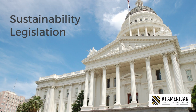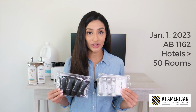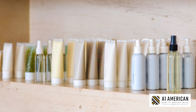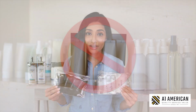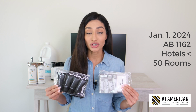Sustainability legislation has also impacted properties to reduce their plastic waste. For example, starting January 1st, 2023, California Assembly Bill 1162 prohibits hotels with more than 50 rooms from providing guests with small single-use plastic bottles for shampoo, conditioners, lotions, and more. Hotels with less than 50 rooms have until January 2024 to comply. Other states are sure to follow.